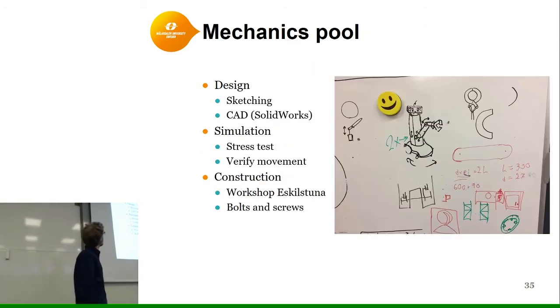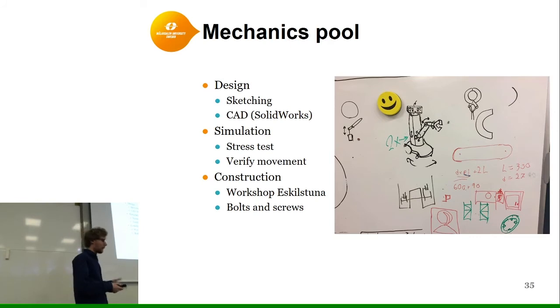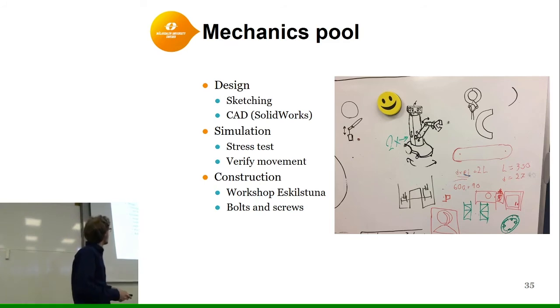So yeah, now we will talk a little bit about what competence pools are doing in this project. We have 4 competence pools, and me, Martin, I am the pool leader of the mechanics pool. We basically do all the projects, just the mechanical parts of all the projects. So we do the design of all the mechanical parts, the things that you actually see.